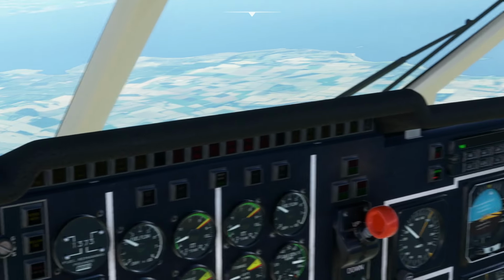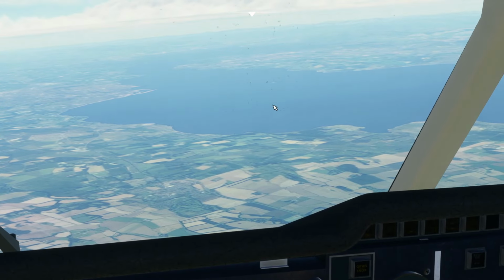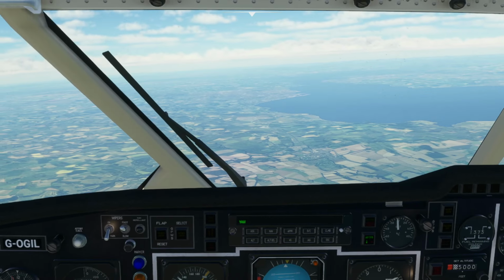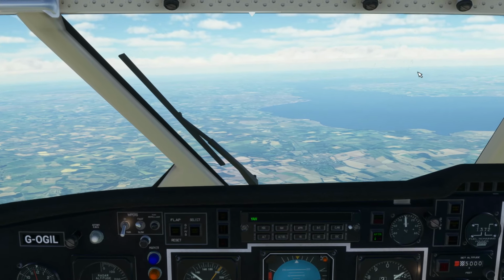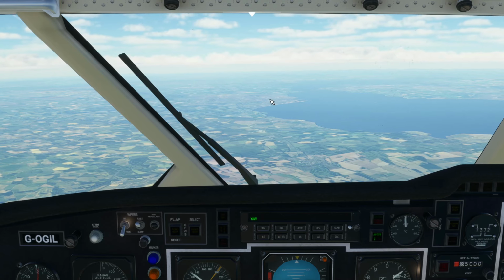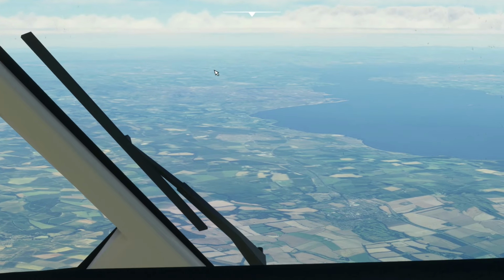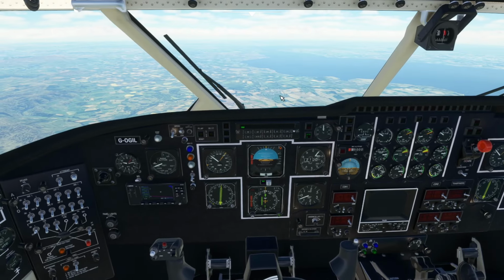That'll be Bass Rock. No, that's Bass Rock. That's one of the islands in the Firth of Forth. It's a bird sanctuary now. This is Edinburgh proper. Oh, that's Edinburgh there. Edinburgh Airport is sort of in that area, so it's just off the nose.